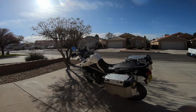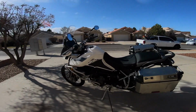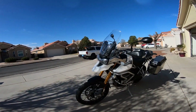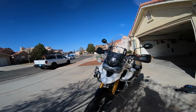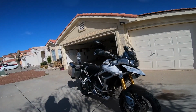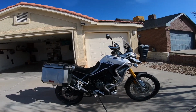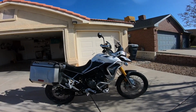So today is new bike day. I'm trading in my 2020 Tiger Rally Pro, which has been a great bike. It's a fantastic bike. Not trading it in because I don't like it. I'm trading it in for a 21 KTM 890 Adventure R. And the reason I'm doing that is the Tiger is awesome, but it's a little more road biased bike than what I'm looking for. And I'm kind of a KTM fan myself.